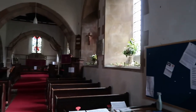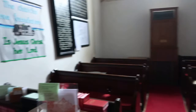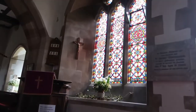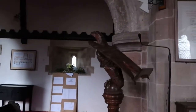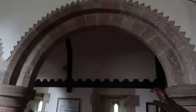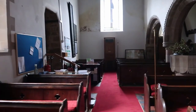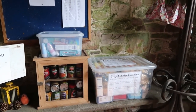Church is actually open. Amazing. Haven't been in here since the last funeral I went to, I think. We've just had a wander around the churchyard, and it was incredible how many people buried there I actually knew. That's rather nice that they've got a free food for anybody who needs it.